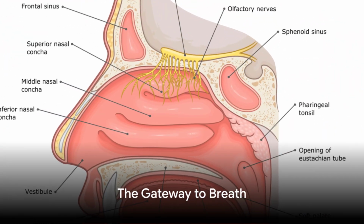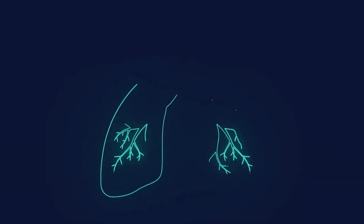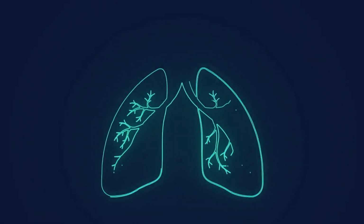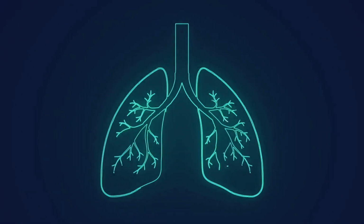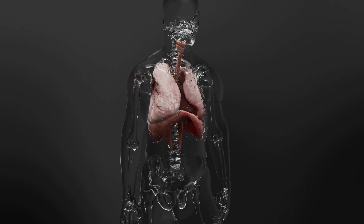The journey of oxygen begins in the upper airway. This vital passage is a marvel of natural engineering, composed of several components that each play a critical role in the process of breathing and protection of our bodies. Let's explore this fascinating system. First up is the nose, our primary entrance for air.